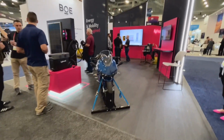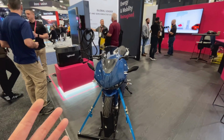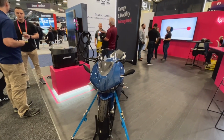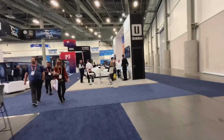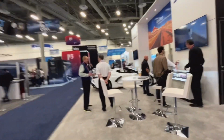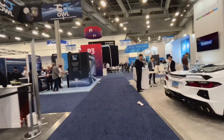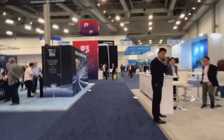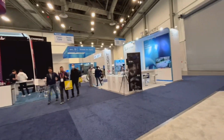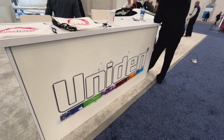And here be a motorcycle. Now, I can understand electric motorcycle, you know, because if you think about it, it's a smaller battery, lighter load and etc. But cars are ridiculous. Yep, there's no swag at the CES, guys, no swag. Oh my god, Uniden. I used to buy their beepers from back in the day.